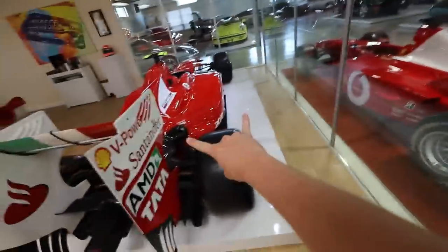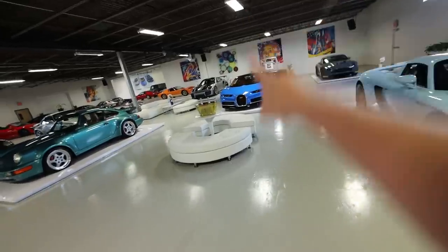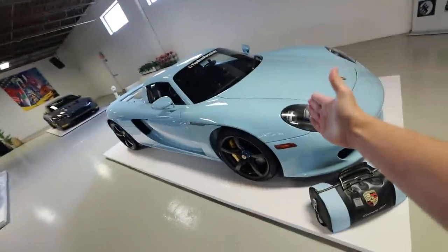These are two Ferrari Formula One cars. Suffice to say, today is gonna be a very, very good day. We have the Bugatti Chiron sitting front and center and the Gulf Blue Porsche Carrera GT with the matching luggage. As you do.